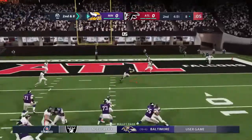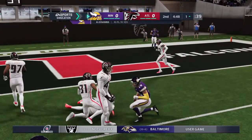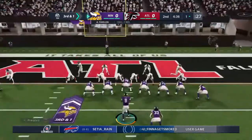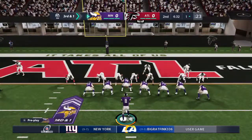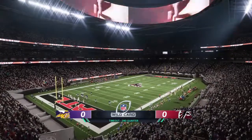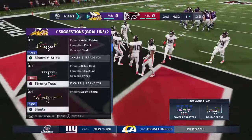Throwing on 2nd and 8. Cousins. Quick slant caught. Cousins pass. And he'll be brought down right on the edge of the goal line at about the 1-yard line. 7-yard gain on the play. And it's 3rd down. The Vikings going to signal for the first of their timeouts. They'll have 2 remaining as we step aside here in this 2nd quarter.